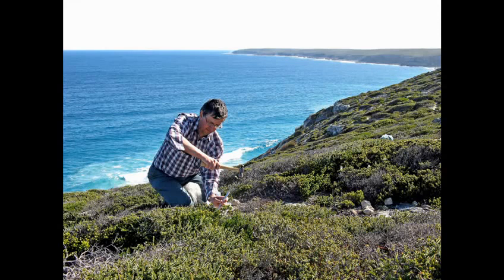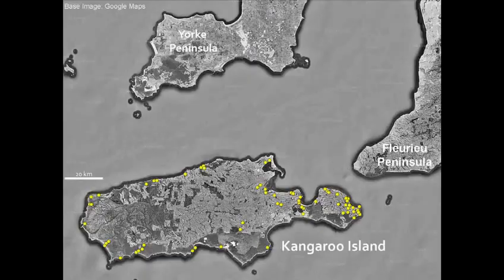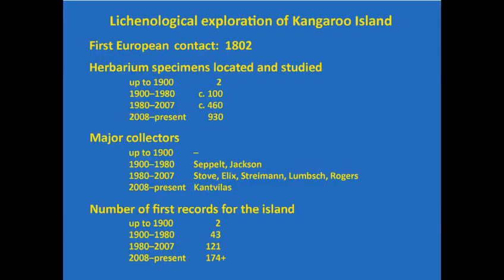My study began with rather casual field work, then came to include a review of every herbarium specimen I could locate, and finally some very targeted exploration of particular habitats and areas. And this map shows you the places I've collected in. At present, I've recorded more than 340 taxa, and this slide shows how herbarium specimens and floristic data have accumulated.